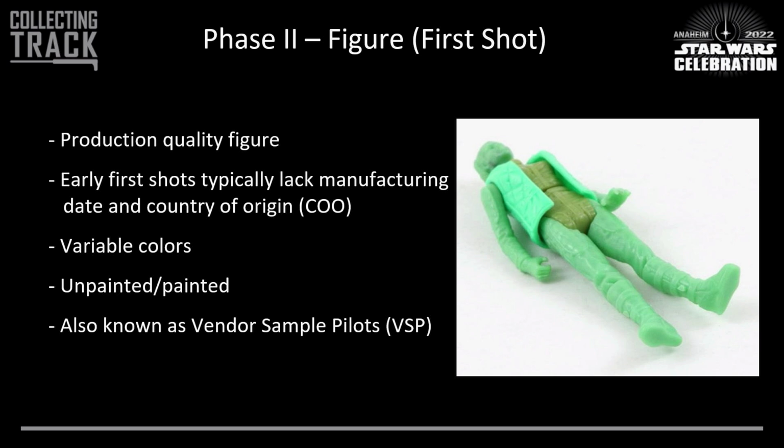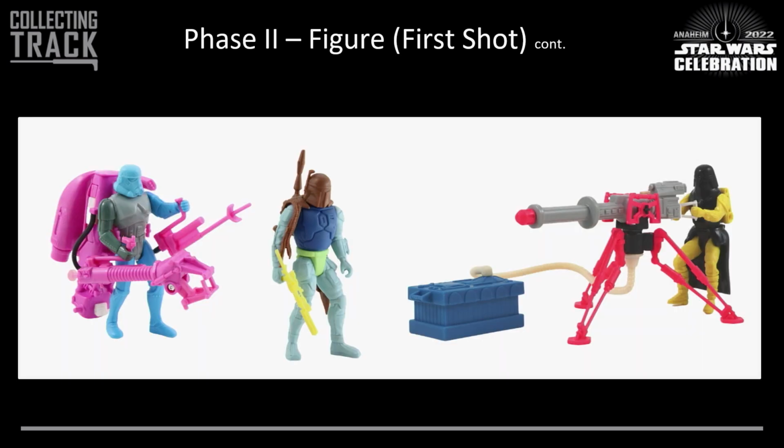Oftentimes as well, they can be different colors. Sometimes when they're making these first shots, they just use whatever plastic pellets they have available if the machine's already loaded up, because the color at that time doesn't matter. But when you're making the final product, if the torso is going to be brown with, say, gray accents or something like that, you want to use a brown plastic because you want to do a minimal amount of work in terms of the painting. So the color of these first shots can be varied as well. But then you can also get painted and unpainted versions of those as well. And ultimately, you can create vendor samples and other examples.